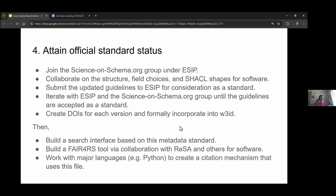So some of those services would be a search interface based on that metadata standard, a FAIR for research software tool. So this is a little bit down the line, right? Once that RISA organization is done with their recommendations. And then we can even work with some of the more major, more adopted programming languages to embed citation information from that file into the actual language itself, like what was done for the R language.